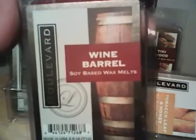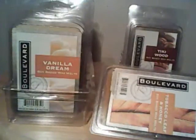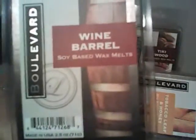Okay, the next one is Wine Barrel, and I ordered this because I saw that it was called wine barrel, so I thought not only would it smell like wine, but it'll have like a woodsy kind of a smell too. But it really is more about the wine, and as you can see, it's a wine color. And when I say that this is more about the wine, I can already smell it without even putting it up. This is very strong.